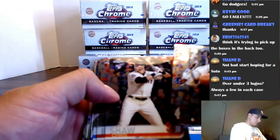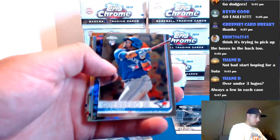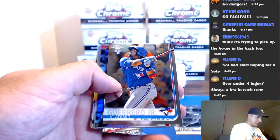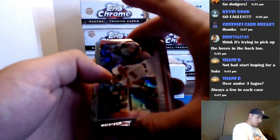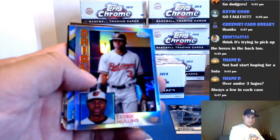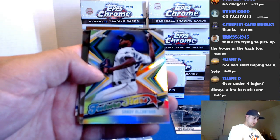Gordon, Chris Shaw, Bader, Dozier, Vlad Jr. Damn. Too bad we didn't get his autograph right now. That would have been crazy. Vlad Jr. rookie card. Mookie Betts, refractor. Cedric Mullins. Come on, focus for me. Cedric Mullins. And we got Sandy Alcantara.